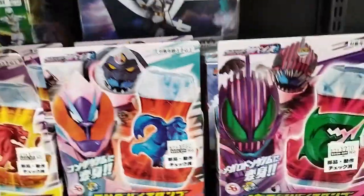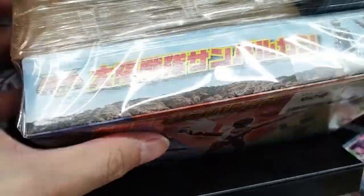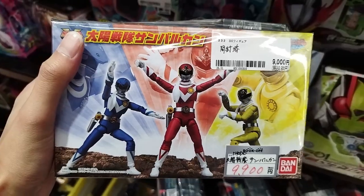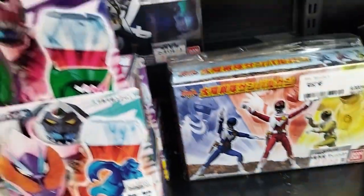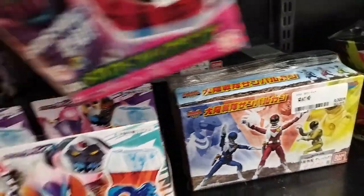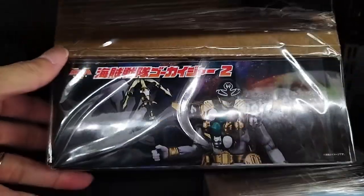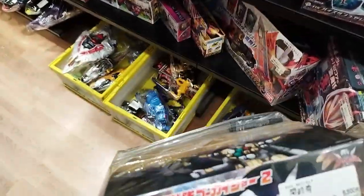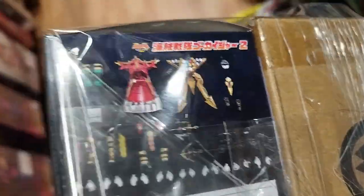Okay, we got some Shodo Super Sentai figures. I guess people just didn't want these. So we got Sun Vulcan. That's pretty cool. It's pretty cool to see these in person. We got Gokai Silver. I don't see the Gokai drill, but we got Gokai Silver. That's pretty dope. Looking nice. I don't have any of these Shodo Supers because they're very, very pricey. Very, very pricey.